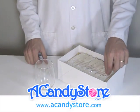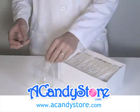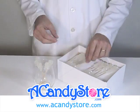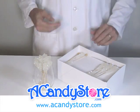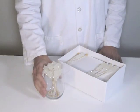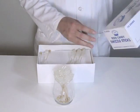People like to use them in coffee shops and tea houses to stir their hot beverages. Kind of a cool way to do that. But they're also really popular at candy buffets for events and weddings and such. They add a different texture and a different shape, and they're really easy to hold for people as well. So they can kind of be like rock candy lollipops.